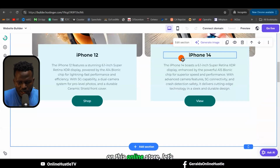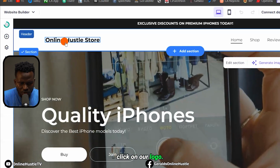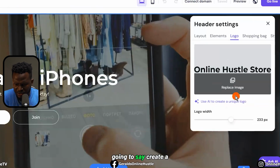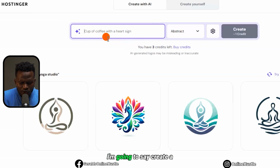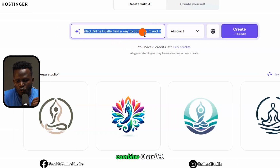So before we work on this online store, let's go and fix our logo, right? We don't have a logo right now. So I'm going to click on our logo. I click on it and it comes right here, our logo. I'm going to say create a unique logo with AI again. So I'm going to click on this. I'm going to say create a logo for our online store called Online Hustle. Find a way to combine O and H.